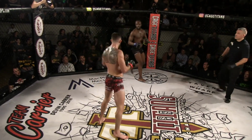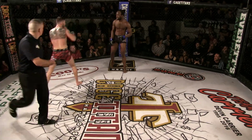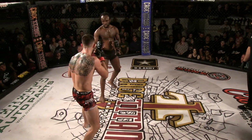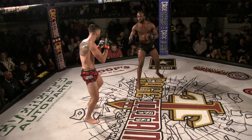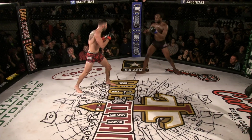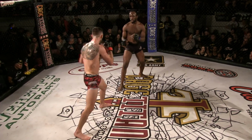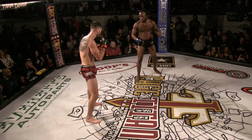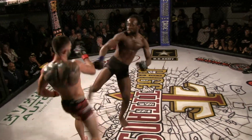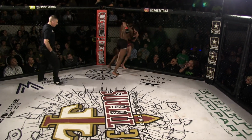Mpofu very calculated, takes his time with everything. Sets things up, nice head movement. Leaps into range, throws a combo, slips right out. Excellent job. Mpofu's starting to lower his hands a bit. Ooh, both guys had good kicks there. And again, Mpofu looking for the takedown.